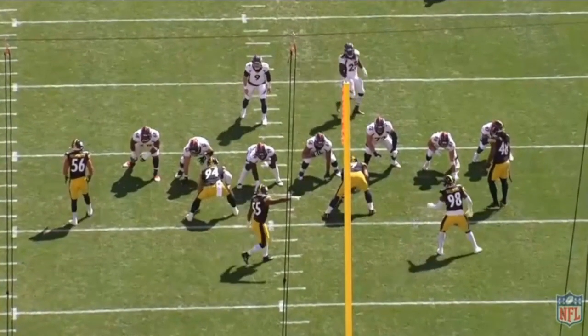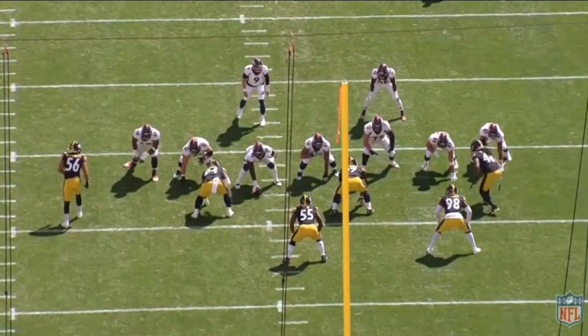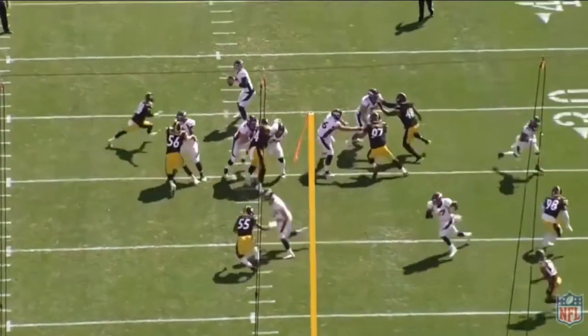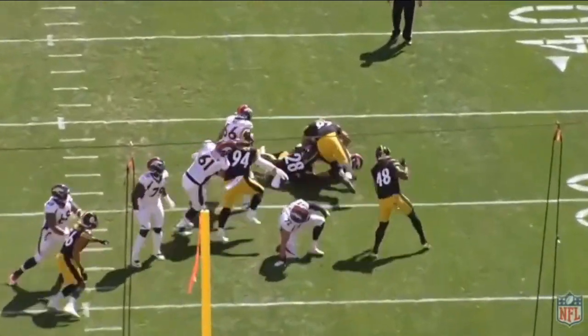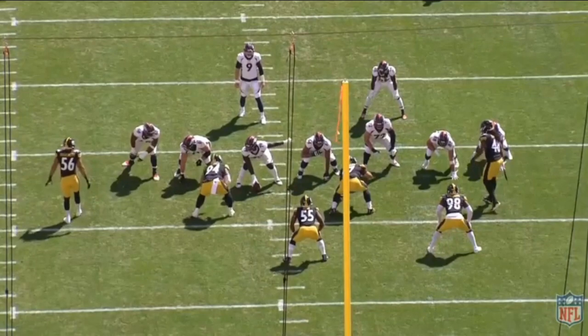But either way, he disguises the blitz, holds that blitz for a while, times it up perfectly, and Driscoll never gets his eyes to him. Hilton with a free shot, good scheme as well, and finishes the play for the sack. So one last look at Mike Hilton's second sack of the season.